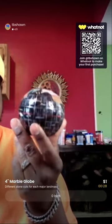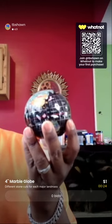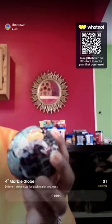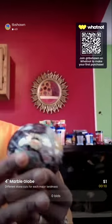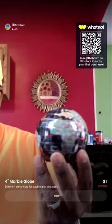So right here, we have a 4-inch marble globe. It has different stone cuts for each major landmass. One stone is malachite, another is mother of pearl, and I even see some opal there, opal for Australia, mother of pearl for North Canada. There's a bunch of different cut stones in here, but the whole thing is a nice solid piece of marble. Carcar 1208, you want me to run the Wakanda backpack?